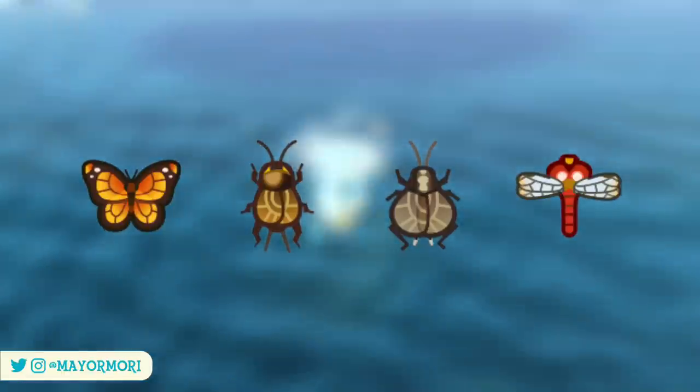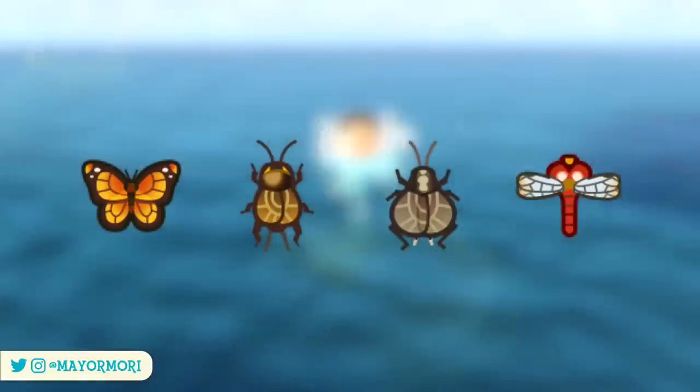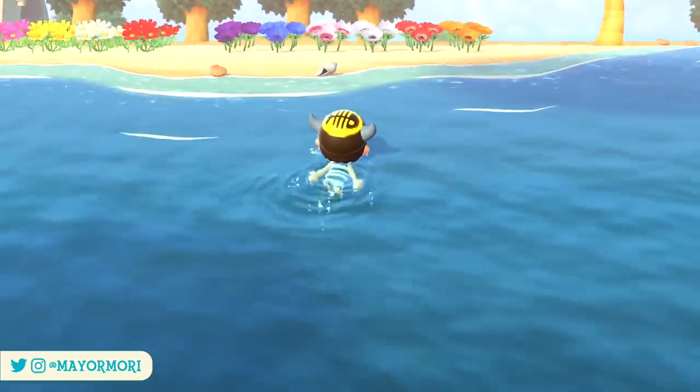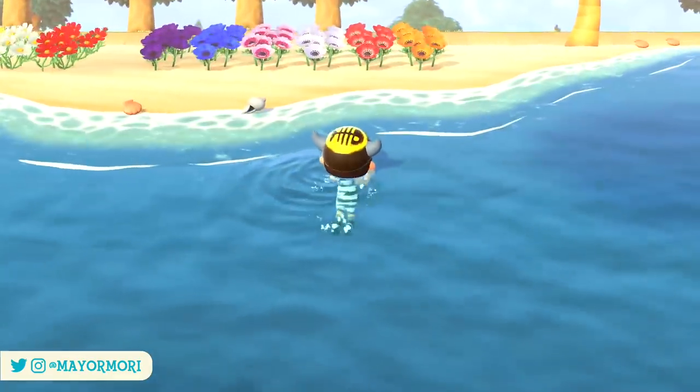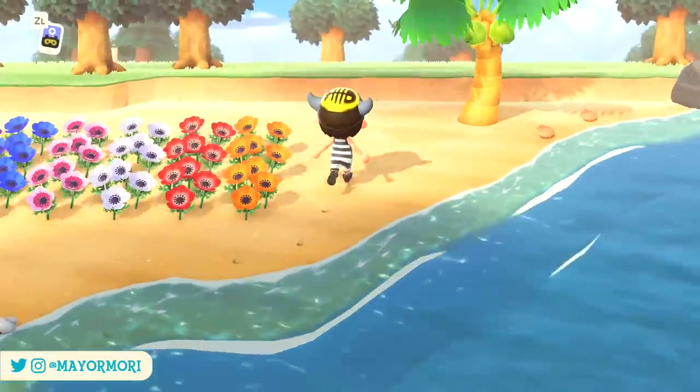The toughest to find is probably the red dragonfly, but only if you don't have many rivers or ponds on your island, as they can be found flying near them during the day. There are no deep sea creatures exclusive to the autumn, but several new creatures can be encountered every single month throughout the season. So there we have it.